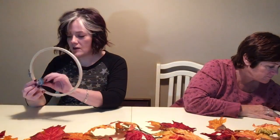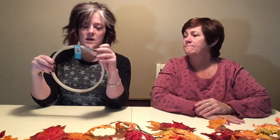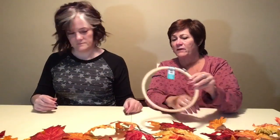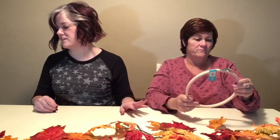The projects that I was talking about that I can't show, I'm putting into hoops. And I saw a video on YouTube, or a couple of videos, where they just sew around the outside of the extra fabric on the back and pull it tight, and then they put felt. So I think that's the way I'm going to try to do it. Makes the back like a frame. Are you gonna paint your hoops? No, I'll leave them plain. Okay.